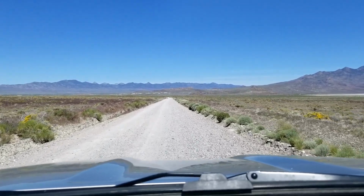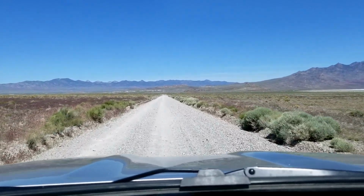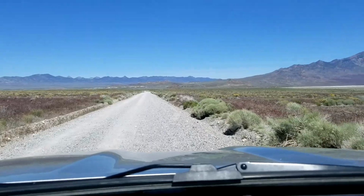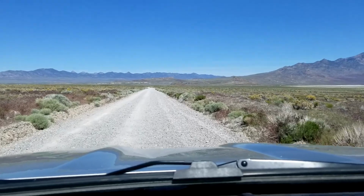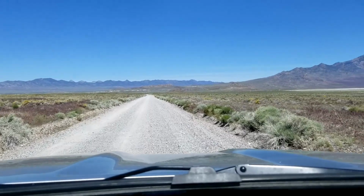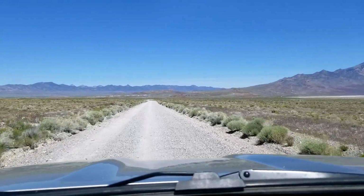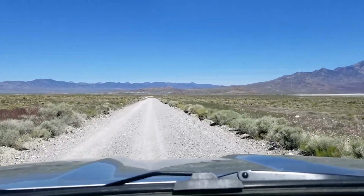Alright, this is the Trans Trail after it leaves West Wendover at the Nevada-Utah state line. We actually go from Nevada into Utah, which is where we are now, and then we take this road into Nevada briefly and then back into Utah. It doesn't look that bad, but it's got a really bad washboard effect. So it's very bumpy.